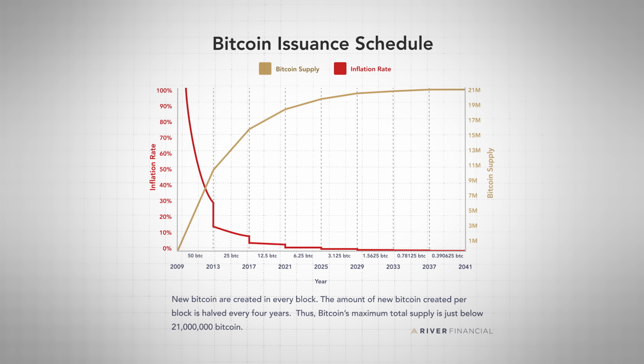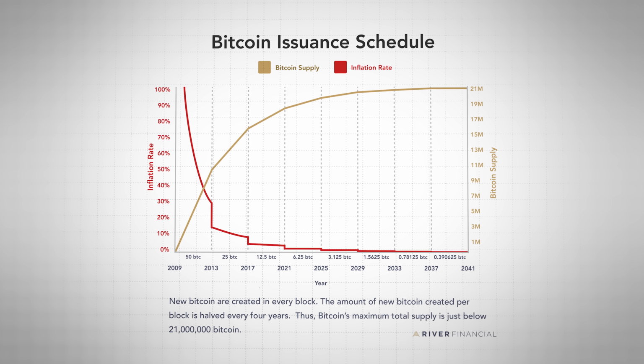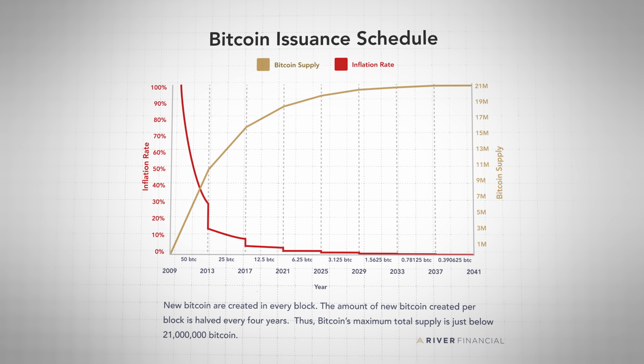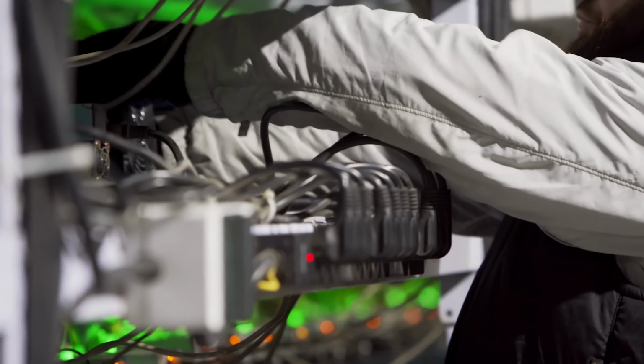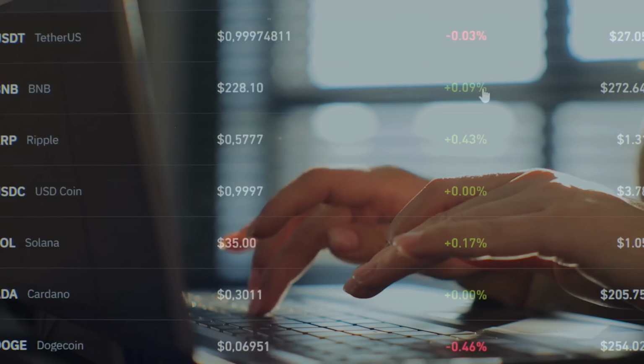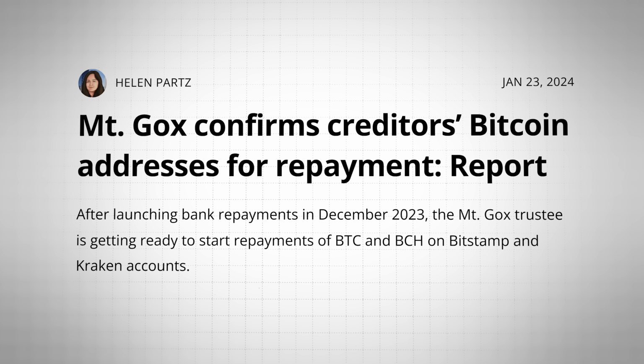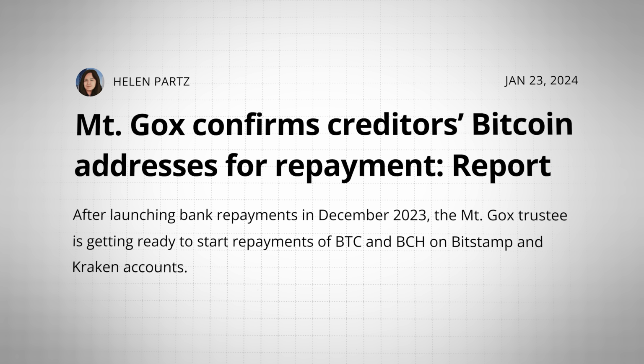Now, in the second part of the report, the authors unpack the supply-side factors affecting BTC's price. They start by saying that BTC has a maximum supply of 21 million, and that new BTC are mined every 10 minutes. Of course, they note the number of newly mined BTC is cut in half every 4 years. Obviously, the Bitcoin halving is the first supply-side factor. What's not so obvious, however, is the second factor, and that's lost and returned BTC. The authors use the defunct Mt. Gox crypto exchange as an example. 142,000 BTC will be returned to creditors and will apparently be locked for 10 years.